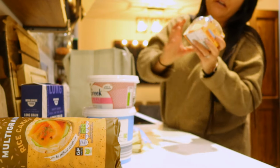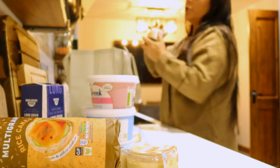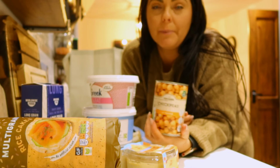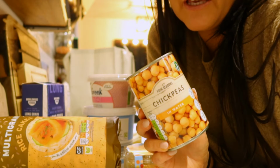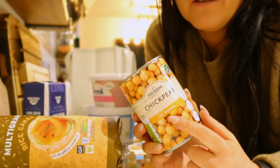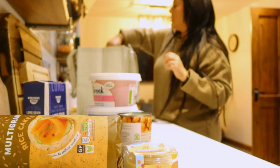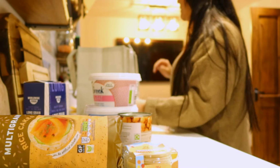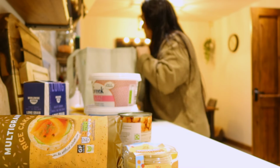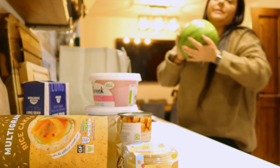Then I got the reduced fat hummus. Some more chickpeas. I think I've got plenty, but I didn't want to chance it. These are really for, I'm thinking, if I do a curry, maybe a chicken and chickpea curry. Then I got some blueberries for the overnight oats. And lastly, after toothpaste, this big sucker.